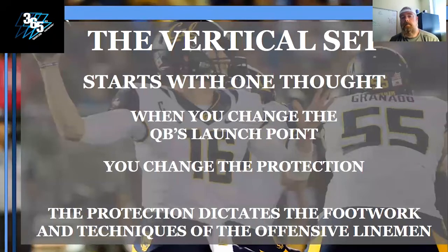So the vertical set starts with one critical thought that all offensive line coaches have. When you change the quarterback's launch point, you got to change the protection. And that protection dictates the footwork and techniques of the offensive line. When I started playing and started coaching, most of our snaps were from under center. We were 3, 5, 7-step releases. So we had a different protection for 3, 5, and 7-step protection. We had quarter roll protection, we had full roll protection, and we had a full complement of play action protections.